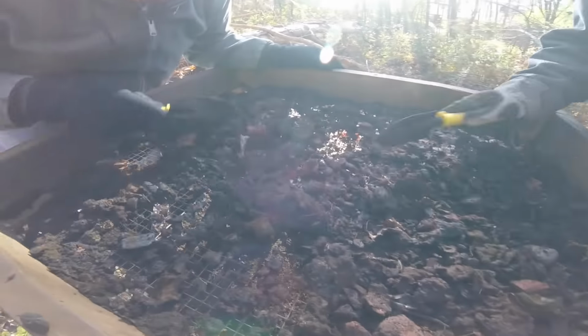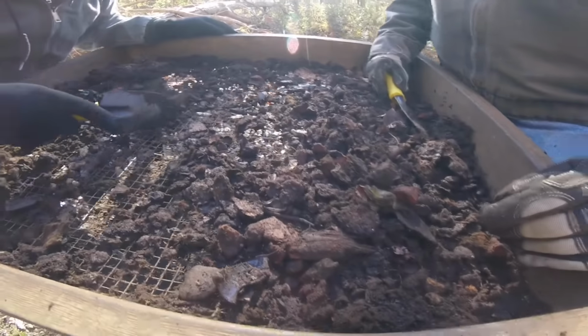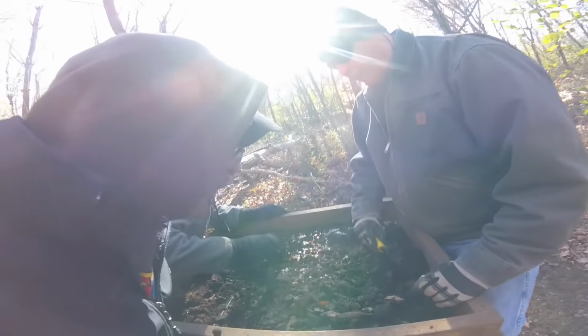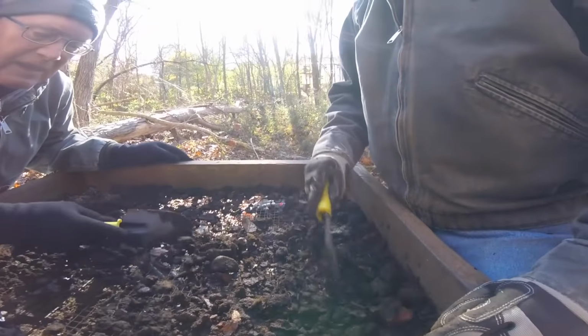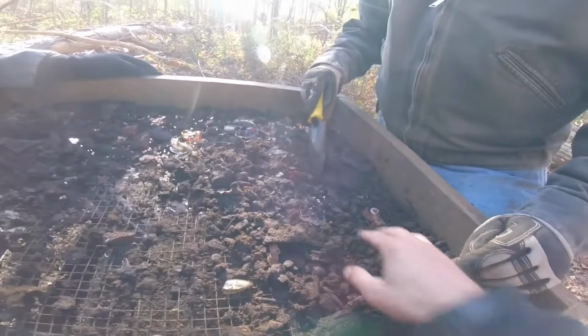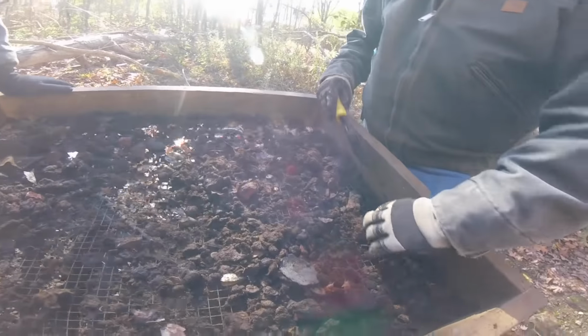And it's just a time-consuming process, but there are millions of buttons here to sort through. So we're doing our best to get a couple goodies out of here today. We only got really one day to do this on this trip, so we're doing our best to get after it. We'll take a look in a little while and see the goodies we found.